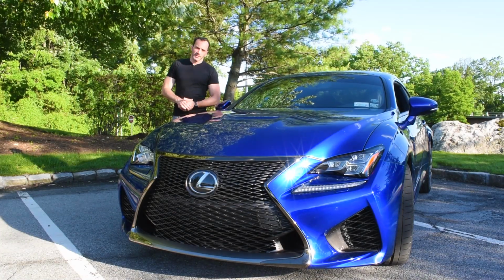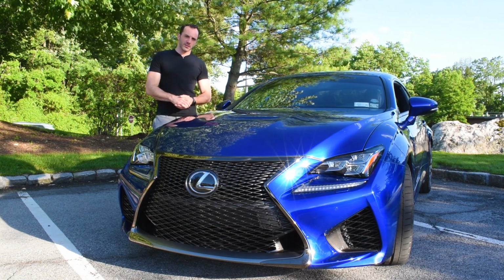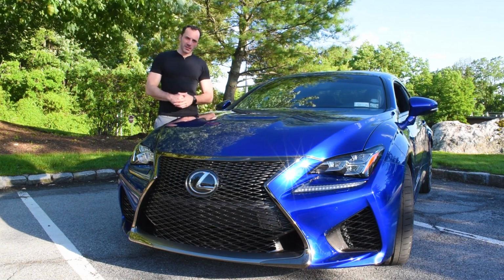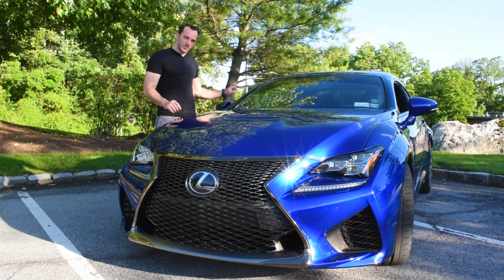When I think of Lexus, I think sweet, sweet ride, comfort and luxury. Racing and performance rarely come to mind. However, this 2017 Lexus RC F in ultrasonic blue mica might just be able to change my mind.